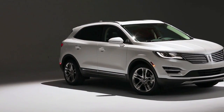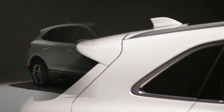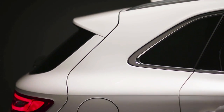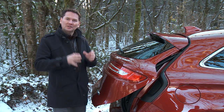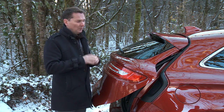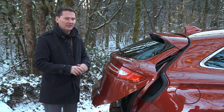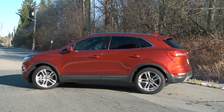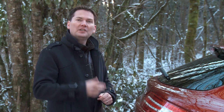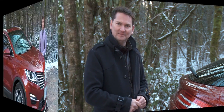The biggest difference is the roofline is much lower, providing a sleeker silhouette and a more German-looking design. Now, in my opinion, the back of this Lincoln looks a lot like an Audi, and one of the reasons is this clam-shaped rear tailgate. It looks a lot like the Q5. An interesting side note, this is very hard to manufacture in one sheet of steel, so they went to a specialty company in Ontario to manufacture it for Lincoln.